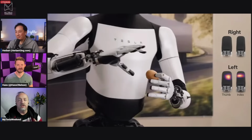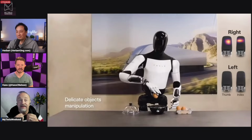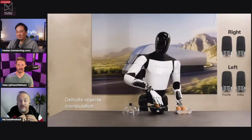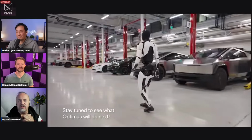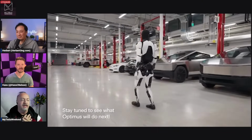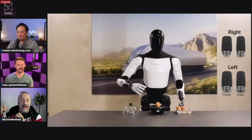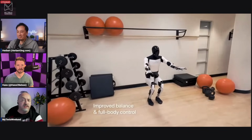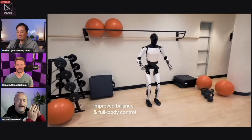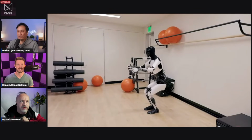Mm-hmm. Now the neat thing is, and I've been saying this for a while, if you had a level 5 self-driving delivery van with one of these just tucked into the back with the packages, no need for a cabin even, when it gets to your house, it could pop out and put your package not in the carport like you keep instructing it, but just like a human would, right in plain sight for everyone to steal. That'd be replacing jobs.